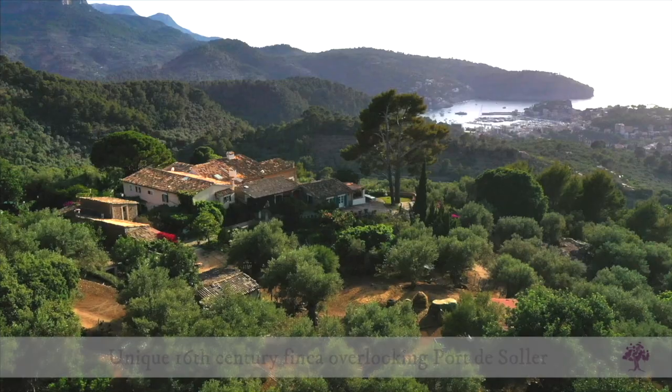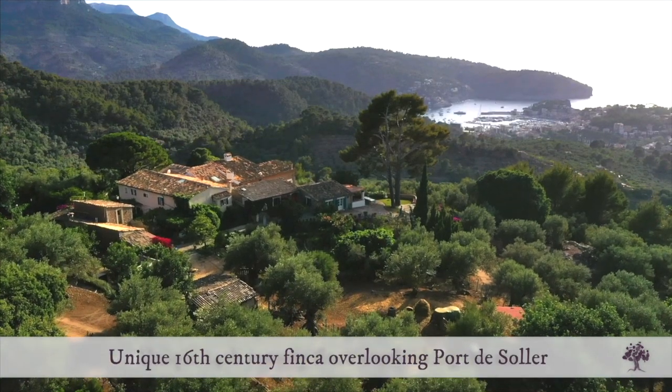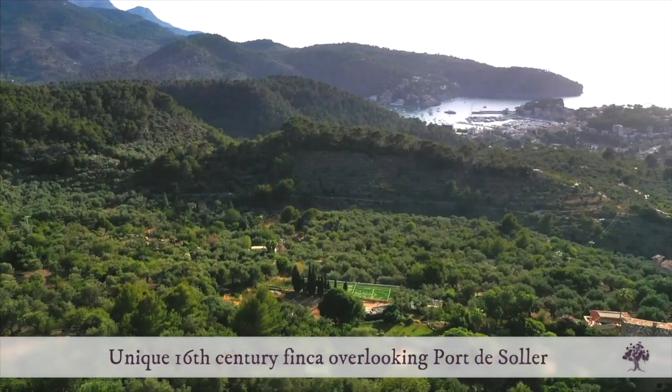Hello, my name is Andreas from Charles Marlow in Mallorca, and today I would like to show you an incredible and extremely unique property overlooking the sea in Figuera. It's called Cas Bernats.